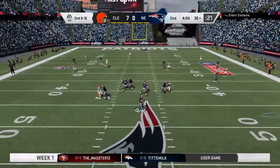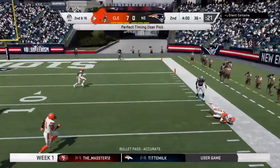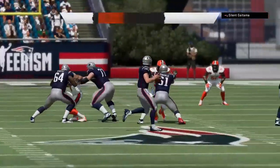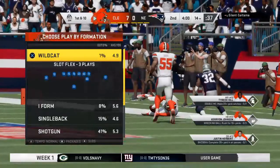To throw, it's Carr. And he fires one that's intercepted. Picked up by Jalen Ramsey. And a big turnover there as his guys will get the football back.